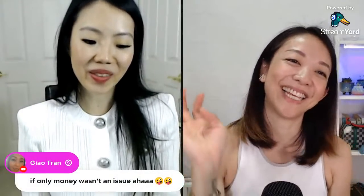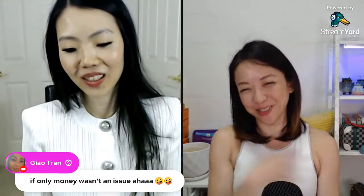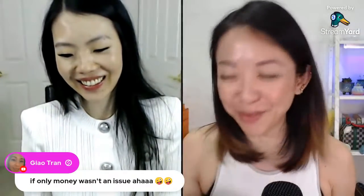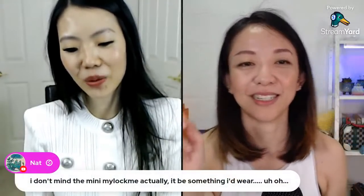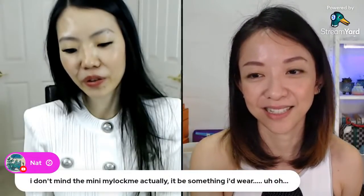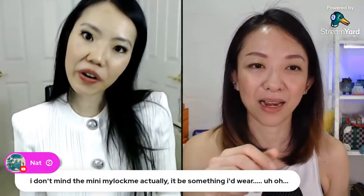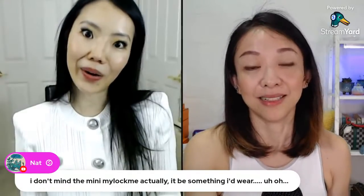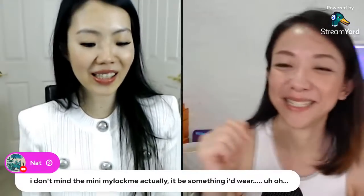If only money wasn't an issue. I know. No, I'd be draping myself with charms everywhere. I'm like, give it to me. It's one of those things too, right? You buy enough of them, especially the pricier ones, 3 or 4 of those equals a whole handbag. Yeah. It adds up so fast.